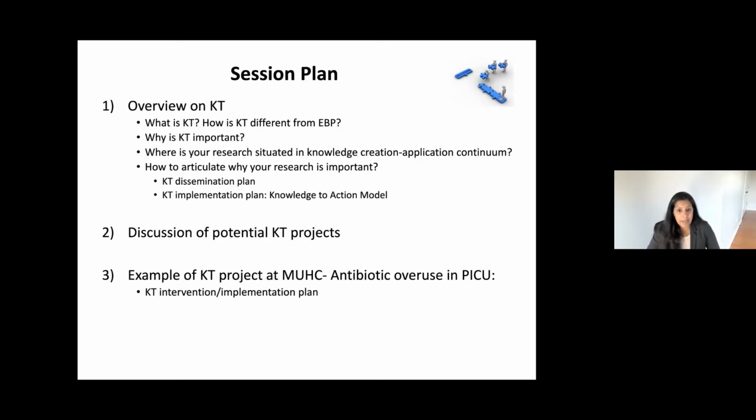Hopefully there'll be some time for discussion so we can discuss perhaps your project ideas. I could also present a project that was done at the MUHC, the Montreal Children's Hospital, very quickly, as an implementation project. But I really hope to hear from you about your research ideas and how you can best articulate why your research is important, but also how you could implement or disseminate it using these methods.